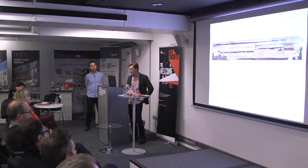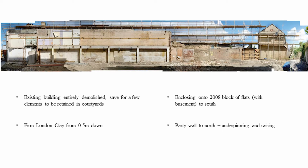So from a structural point of view, obviously we leveled the existing building. There's nothing particularly unusual about this site from a soil or geotechnics point of view. It's just London clay and the foundations are mass concrete poured into trenches.